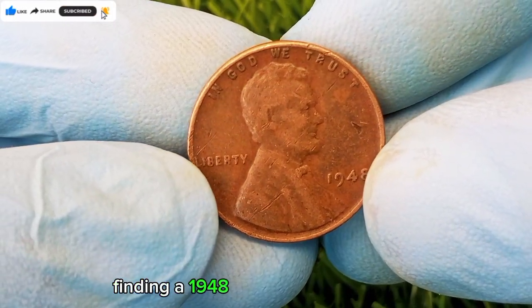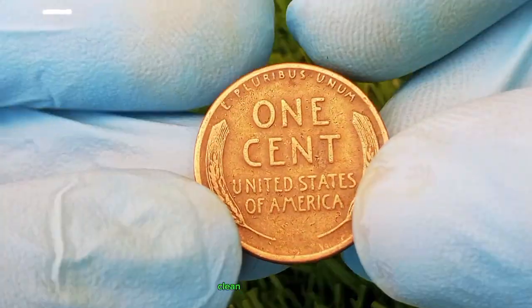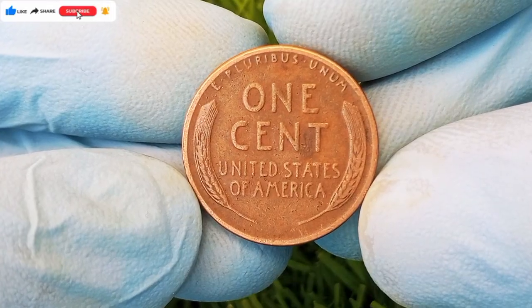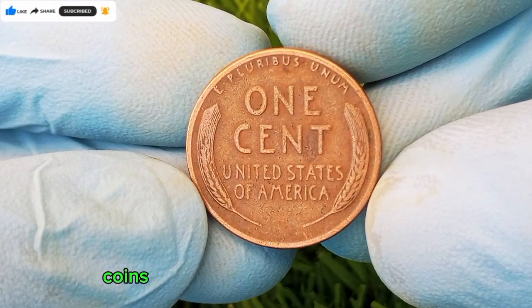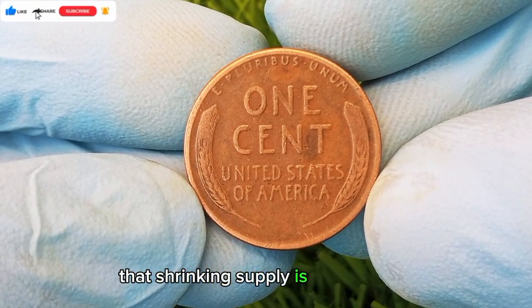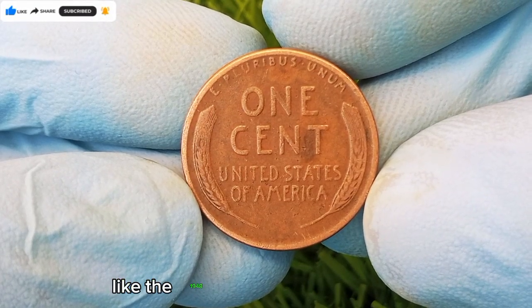Finding a 1948 wheat penny isn't hard. Finding one with strong detail, clean surfaces, and natural color is where the real challenge begins. As the years go by, fewer untouched examples remain. Coins are lost, damaged, or permanently altered. That shrinking supply is exactly why collectors continue to focus on wheat pennies like the 1948.